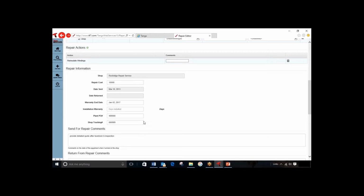Now, what's going to happen is if that's sent for repair anytime in the warranty date, then Tango is going to give you a big message that this is being removed or sent for repair while it's under warranty. And so again, calendar selection, 1 year. If it's an IEEE 841 motor, you may even have 5-year warranties on those pieces of equipment. The installation warranty is telling you, it wants to know how many days installed you're going to allow. So if I'm going to give you a warranty for 2 years installed, it might be 700 days. If it fails in that 700 days, again, Tango is going to give you a message.